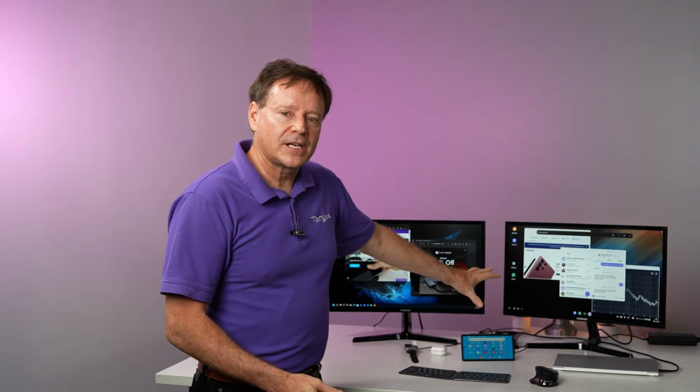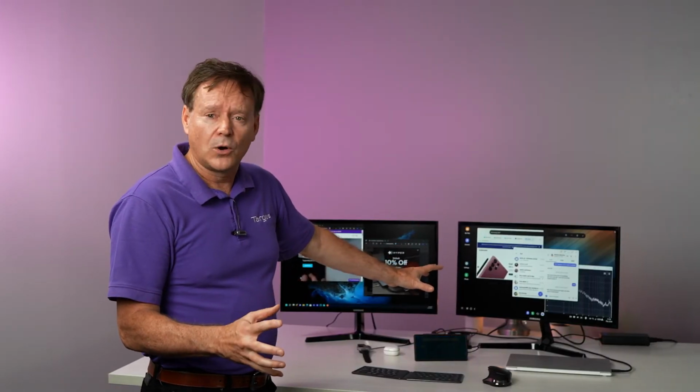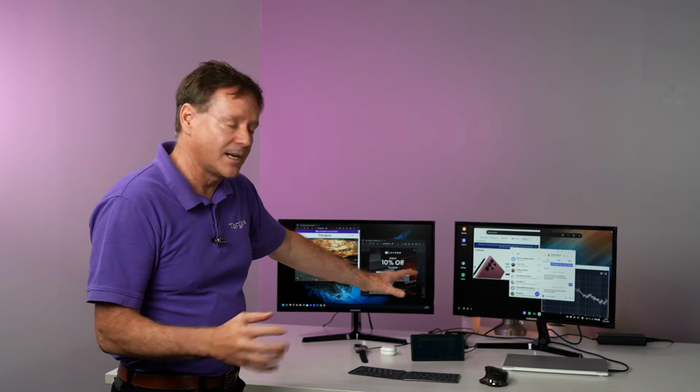Sorry I couldn't be with you here today, but I am going to show you a cool little application of our Dock 310. A lot of our docking stations can do this. We like the 310 because it kind of fits the sweet spot for most of the work at home desktop setups or workstation setups we see.